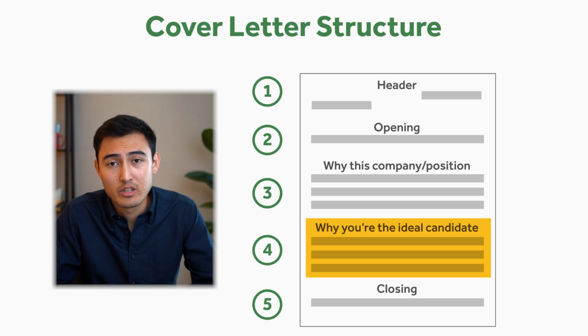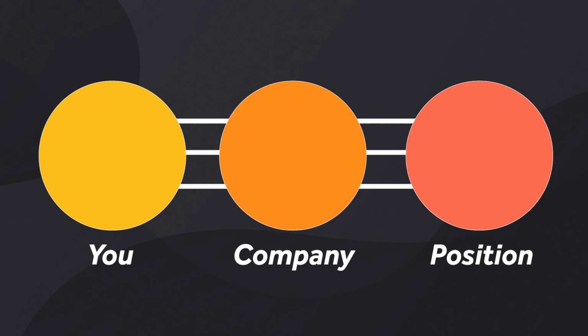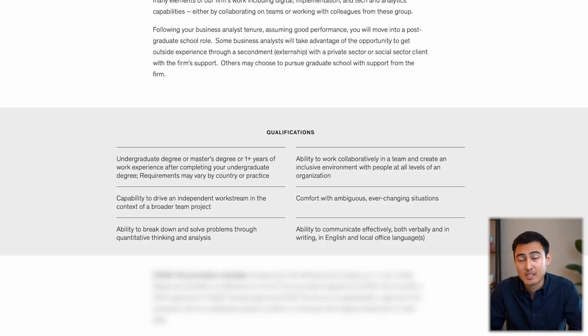Next up, we have the why you're the ideal candidate section, and this is your sales pitch basically. You want to highlight why you, this company, and this particular position are the perfect match. And again, it's helpful to look through the job description to see what the requirements are. So going back to the McKinsey business analyst role, you can find that they're looking for people that can break down and solve complex problems, specifically through quantitative analysis, and they should also be comfortable with ambiguous, ever-changing situations. With that in mind, you should be able to find relevant examples of you doing that in the past.